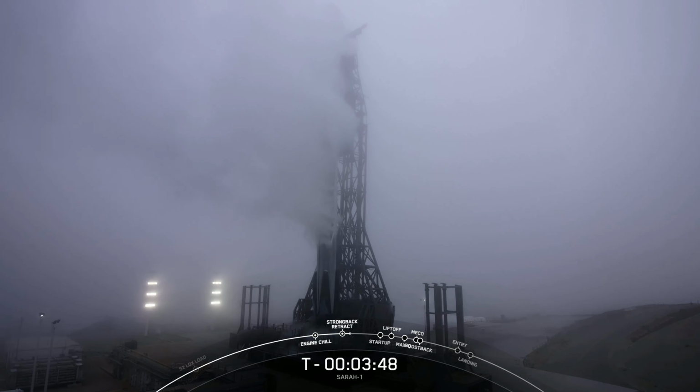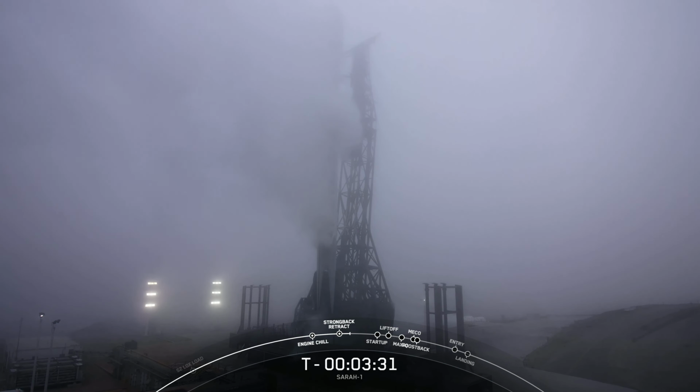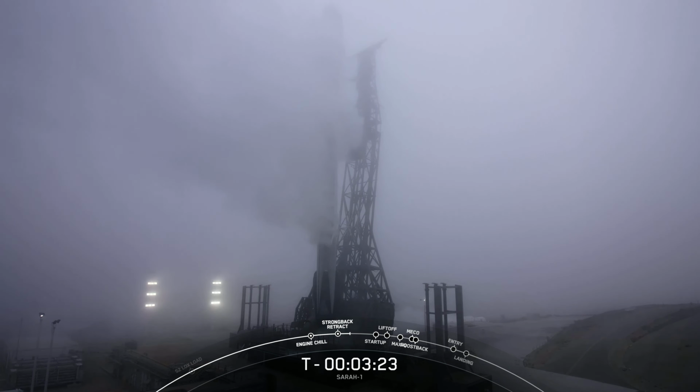The Transporter Erector also routes the vehicle's fluids, power, and telemetry umbilicals from the ground systems to the rocket and satellites until Falcon 9 goes internal on power and clears the pad. It's also what rolls the vehicle out to the pad and lifts it to that vertical launch position that you see on screen. So if you look closely, you can see that we are indeed reclining away from Falcon 9 right now.